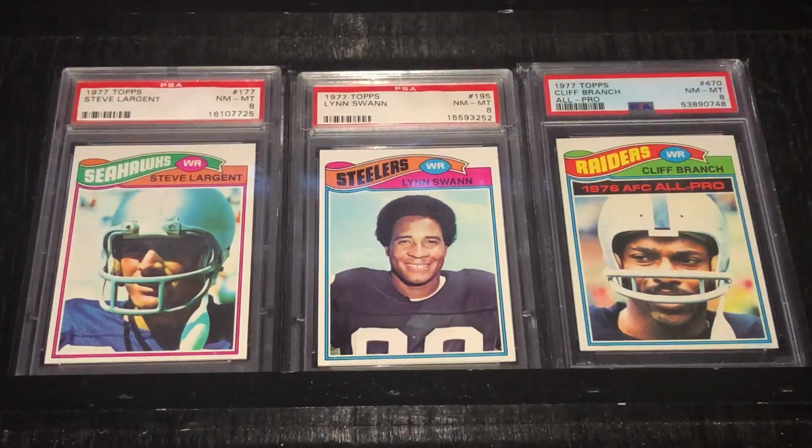Here are 3 of the best receivers from that era: Steve Largent, Lynn Swann, and Cliff Branch. There were no 1,000-yard receivers in 1977. Drew Pearson led the NFL with 820 yards receiving that year. Again, just shows you the era that these players played in was not really a receiver's game back then. In fact, running backs led the league in receptions every year from 1975 to 1979, that's the only time that's ever happened in NFL history. But it goes to show you the difference between the passing game then and now, as I've said many times.